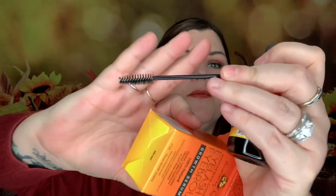Here you go. So you can dip the wand in the serum and then you can put it through your eyebrows. Like, I'm so excited to try this out. How to use Sunny Island Jamaican Black Castor Oil for eyebrows and eyelash hair growth.